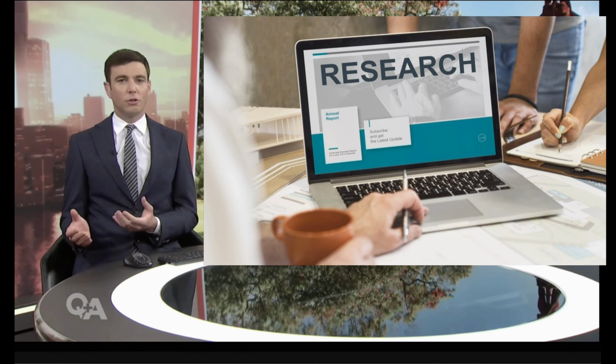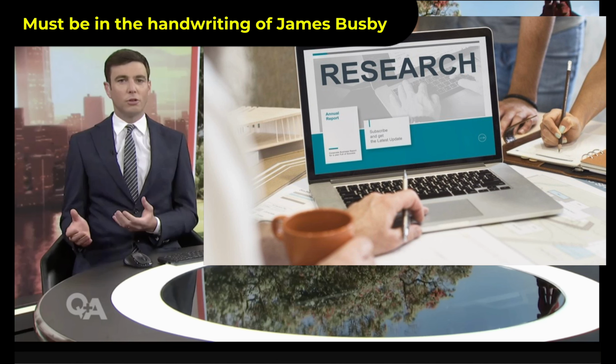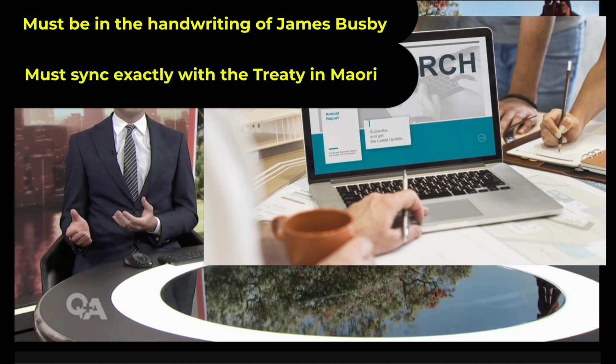If you were a researcher looking for the final English draft of the Treaty of Waitangi, you would be looking for a document that met certain criteria, wouldn't you? Well, you would. First of all, it would have to be in the handwriting of James Busby, since Busby said he wrote the final English draft. So whatever document you find, if it's not in Busby's handwriting, it's not the final English draft. Number 2, it would have to mirror the meaning, wording, and flow of the treaty in Maori, seeing one was a translation of the other.